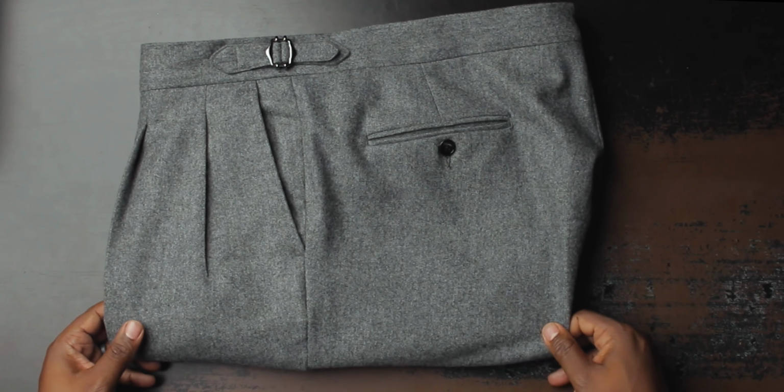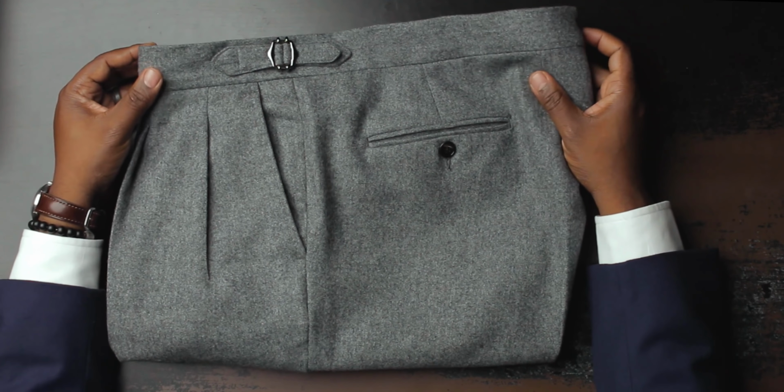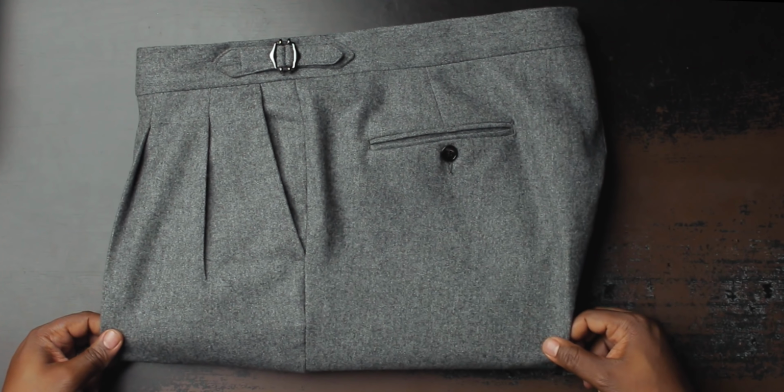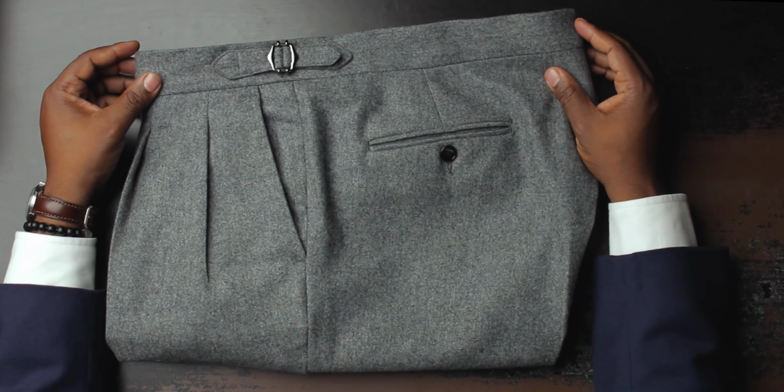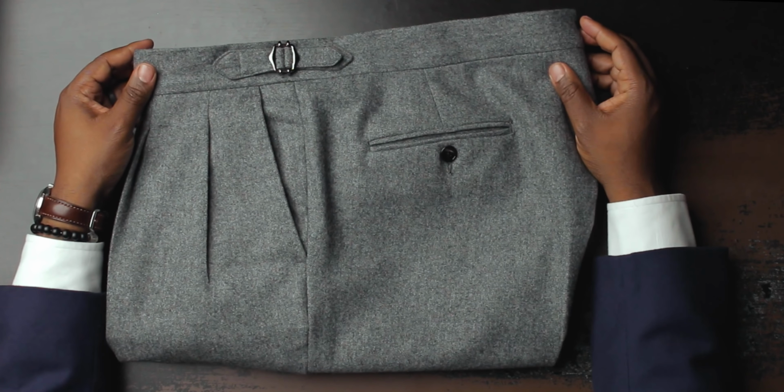So Natalino calls this color a light gray, but to me it's more like a cross between a medium gray and a light gray. It's a little bit lighter than medium gray, but it's definitely not as light as a true light gray, but this is their light gray version.